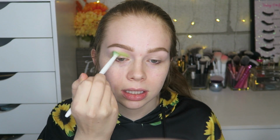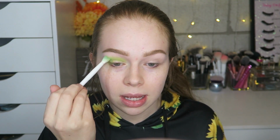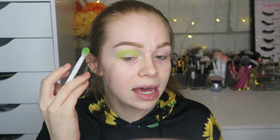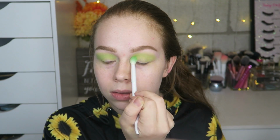And I'm just going to build that shade up a little bit. I really like how this one looks on the eyes. I feel like some greens that I've tried in this color family don't really look on the eyes the way that they do in the pan, but I think this is pretty true to color.